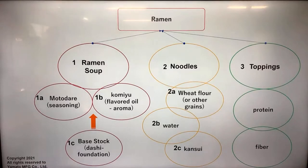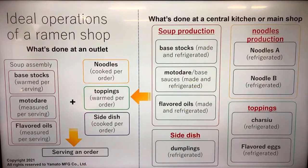So well-run ramen shop operations rely on preparations, because the efficiency and effectiveness of a ramen shop result from well-prepared ingredients. The key to well-run operations is having each component prepared to predetermined specs in advance. Base stocks, tare, flavored oils, noodles, toppings, condiments, and even some side dishes can and should all be prepared in advance. Ramen shops are where these components are assembled in proper ways to order.